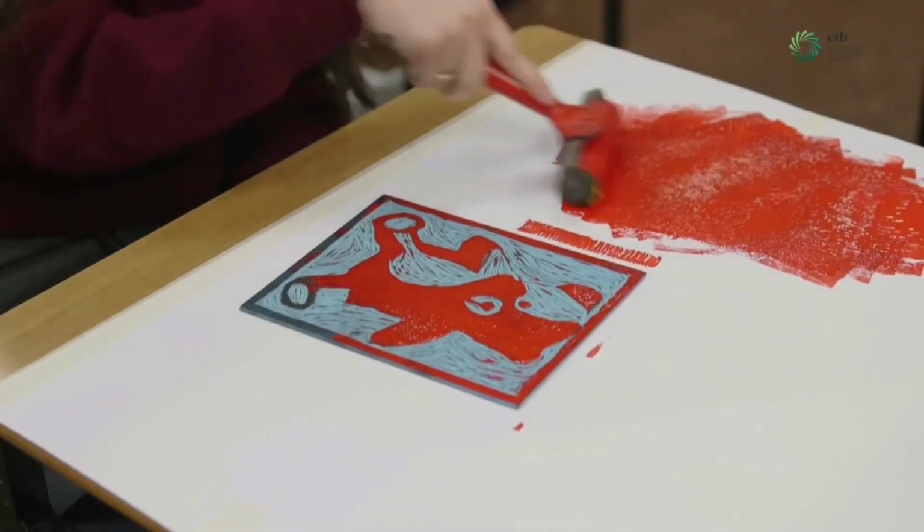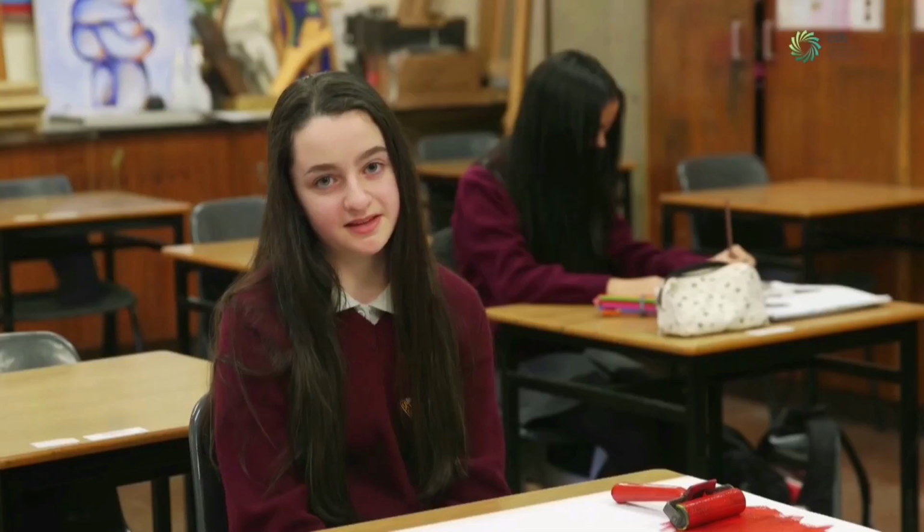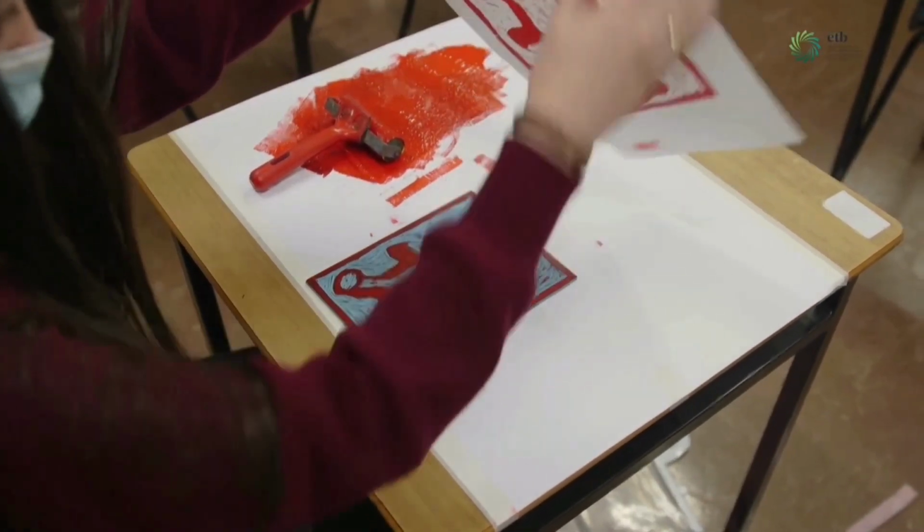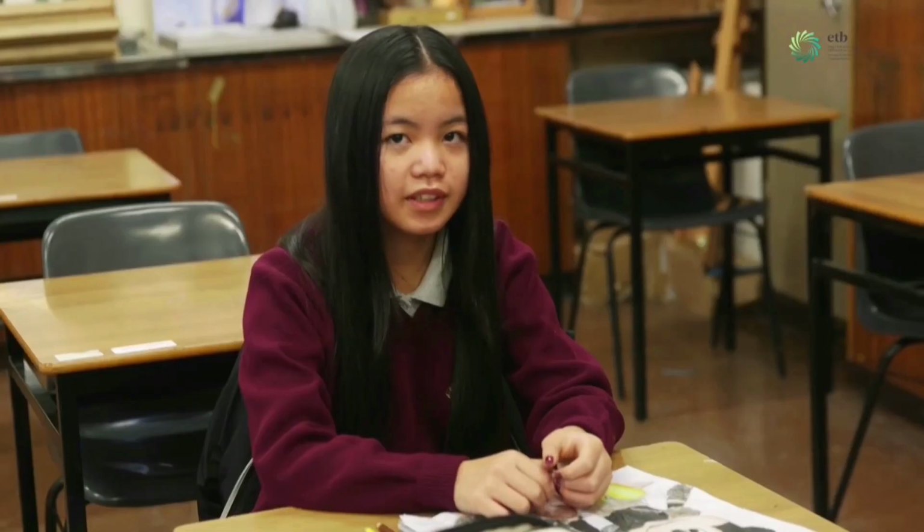Hi, my name's Anna and I'm in first year art. I'm currently working on a lino print. Firstly, I got a drawing based on my theme from my sketchbook. Then I converted it into black and white, put it onto a piece of lino and cut it out with a lino cutting tool. Hi, my name is Leah.